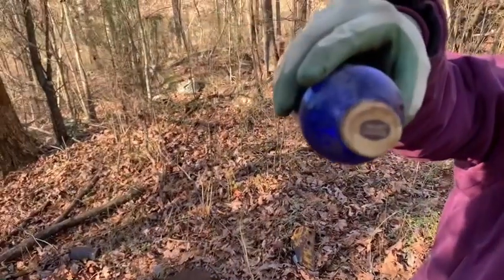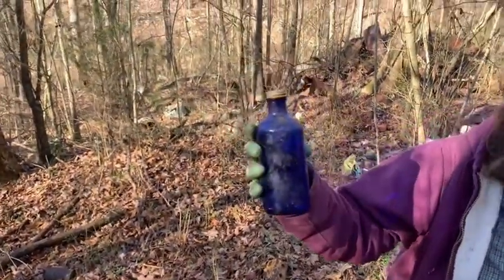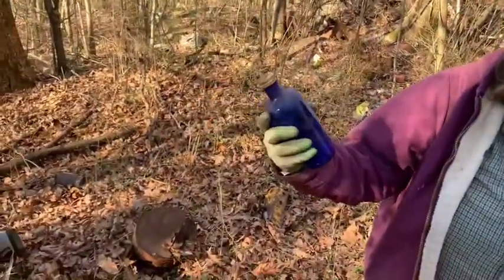What's it say? Sharp and dome. I don't know what that is. I don't either. But that is a beautiful blue bottle. Oh, man. Beautiful.